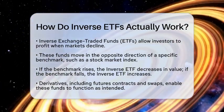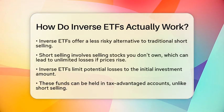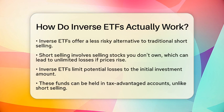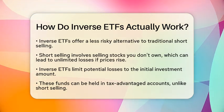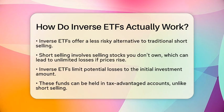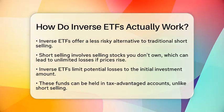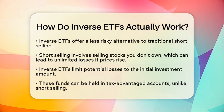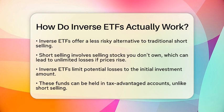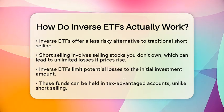From a trading standpoint, inverse exchange-traded funds can be a smart alternative to traditional short selling. When you short sell, you sell a stock you do not own, hoping to buy it back at a lower price. This can be risky because if the price goes up, your losses can be unlimited. In contrast, with inverse exchange-traded funds, your potential loss is limited to the amount you invested. This makes them a more manageable option for many investors.